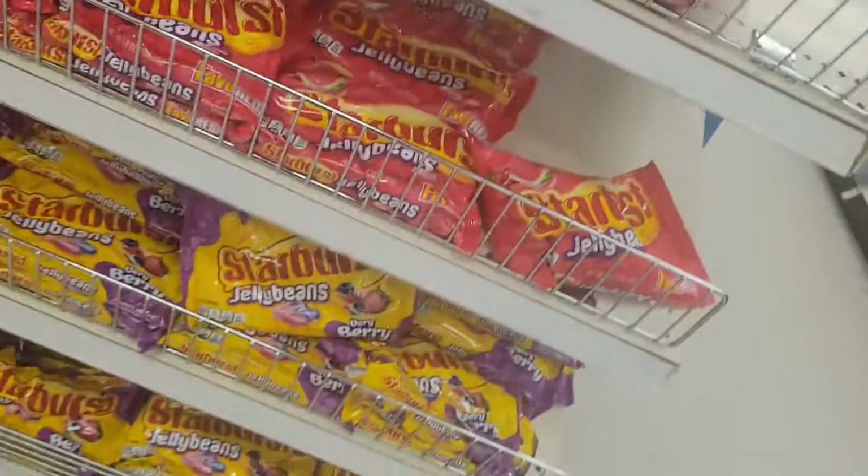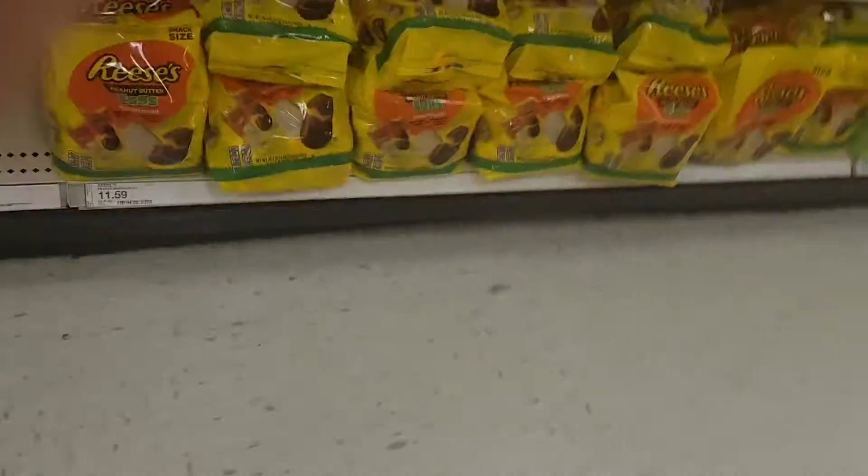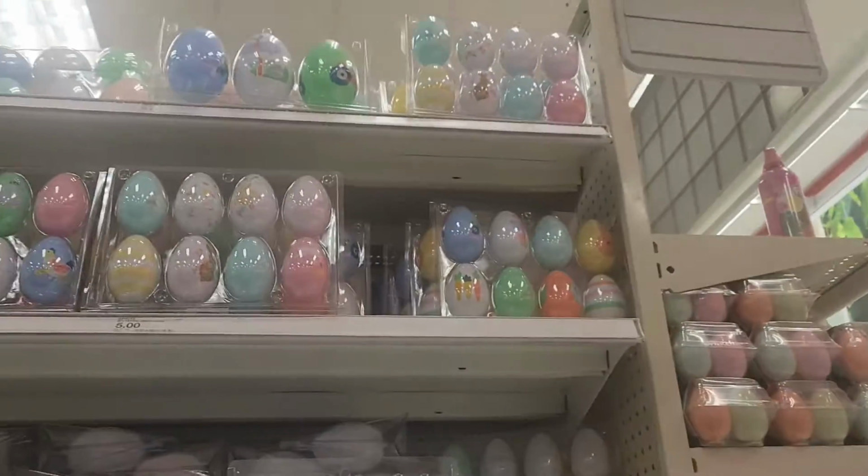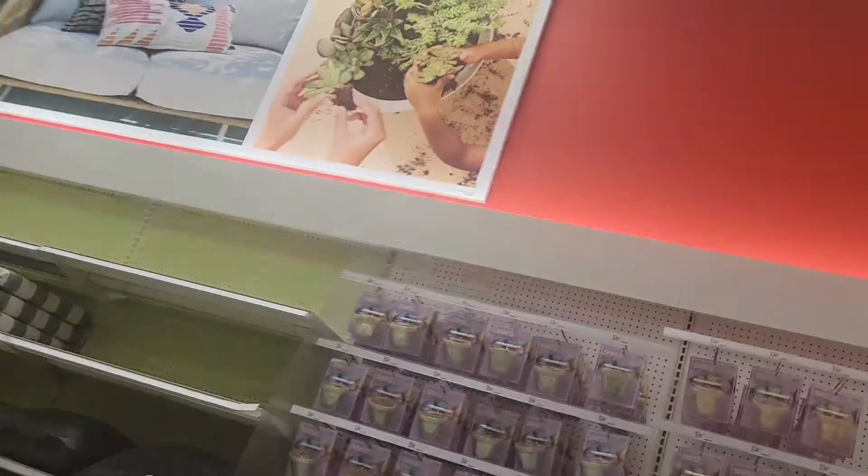Then we have tons of candies over here. Mini eggs, caramel eggs, various eggs, tons of good stuff up here. And then we have this egg, the corn and stuff over here. Up here we have the eggs and buckets. We saw tons of books. Some of them are the same, but they got some new stuff.